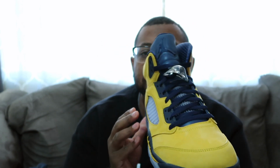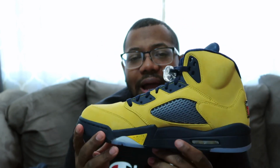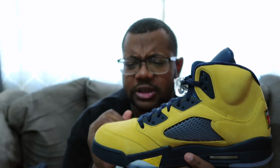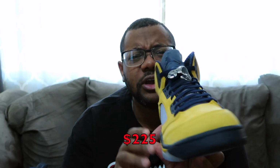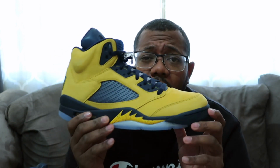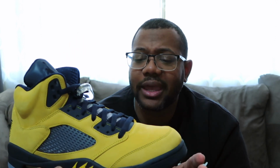Now, this shoe also was really, really hyped. I think what kind of took away from it was the price tag. I think these were $250 retail, which is really, really steep for a Jordan 5. I'm not gonna lie myself, but the quality on this shoe is amazing. The suede on the upper is really, really soft. You know, the color contrast.